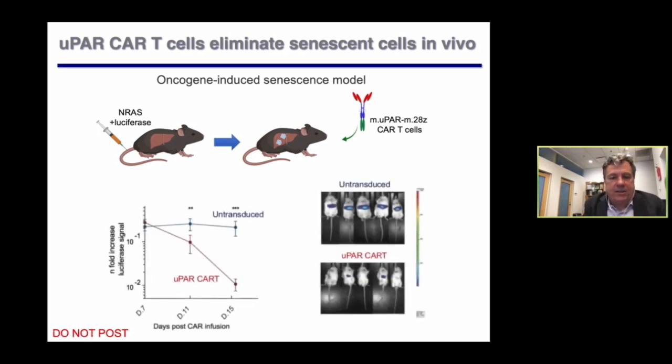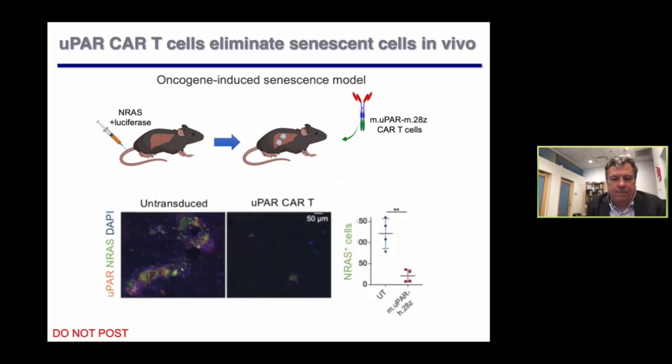We also, I should say, delivered together with RAS a luciferase reporter, which allowed us to track externally the number of essentially senescent cells using bioluminescence. And you can see untransduced T cells don't reduce the bioluminescence burden, but those targeting UPAR do. And you can see on the right shown here that we appear to be eliminating these senescent cells from the tissues. Histological analysis confirmed this.